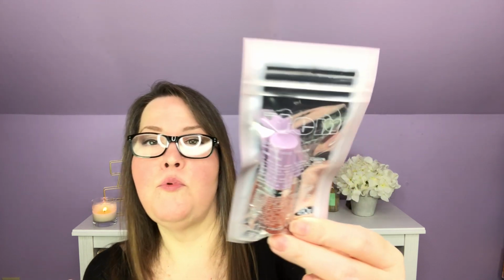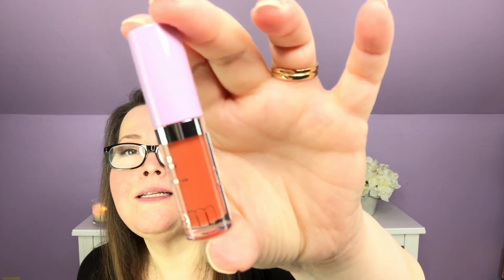So since I got a brush and a nail polish, I happen to get 2 full-size products. My last product is the Item Lip Quip, which I received in another color that I am loving. So I already know I like this product from this brand. This is definitely a different color. It is Come Through. And that is what it looks like.